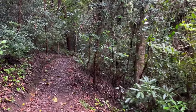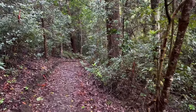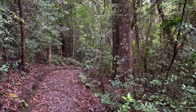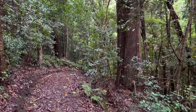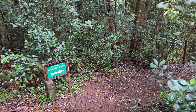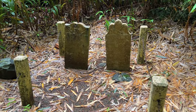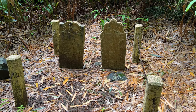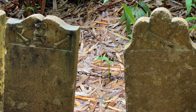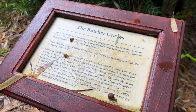After the house, we walked around the plantation, and the lady who organized the tour advised us to visit the butcher's grave because it's one of the most interesting and scary parts of the Plantation House. This area is reputed to be haunted, and the graves are of two slaves who worked at the Plantation House. One was a butcher, as you can see from the cleaver depicted on the grave, and the other one was his wife. And again, the rumor said that she was killed by her husband.